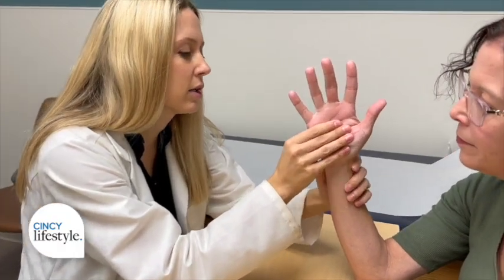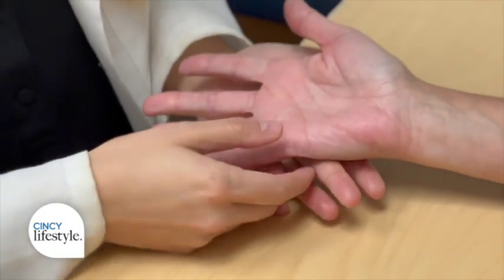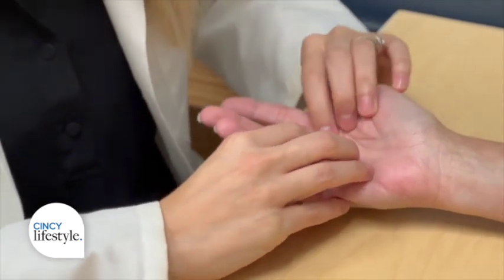Originally, I was inspired to do hand surgery because I treated patients with hand injuries in training, people who had accidents at work or at home, and they would come to the emergency department with these terrible hand injuries, and I was really inspired to be able to help those people get back to their work and their quality of life.